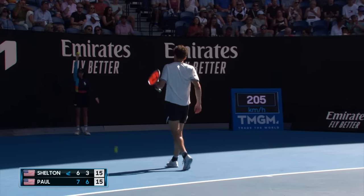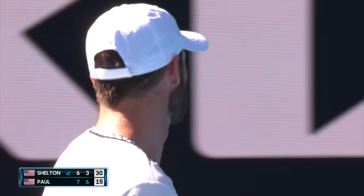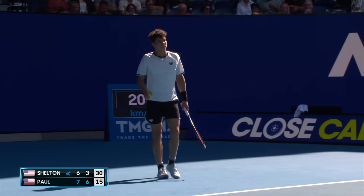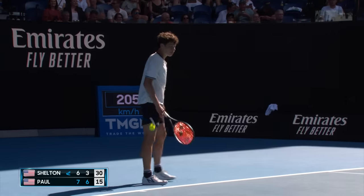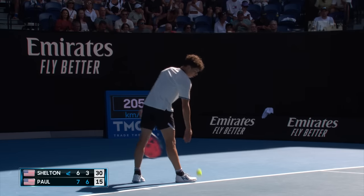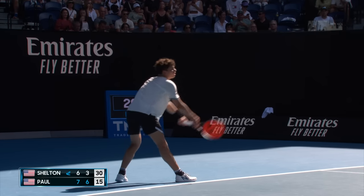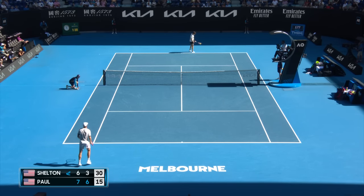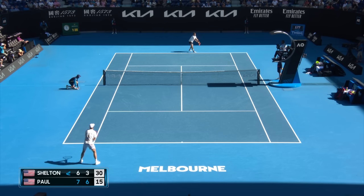13-15. Well, where to from here for Ben Shelton? First things first, improve that first serve percentage. He's just got to hang in now. Two sets love down. That's a big ask against a guy playing as well as Tommy Paul, but he's got to keep that scoreboard ticking over. And if I could say one thing to him right now, it's don't overserve. Serve within yourself.